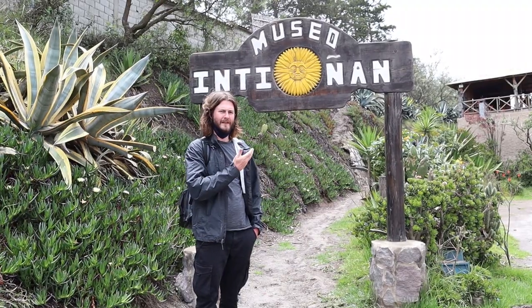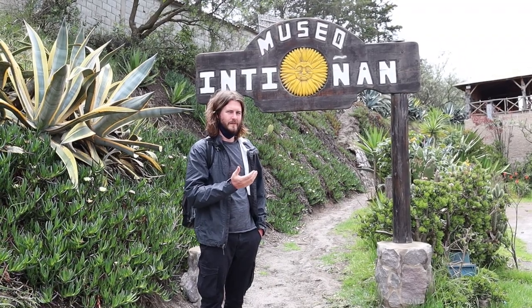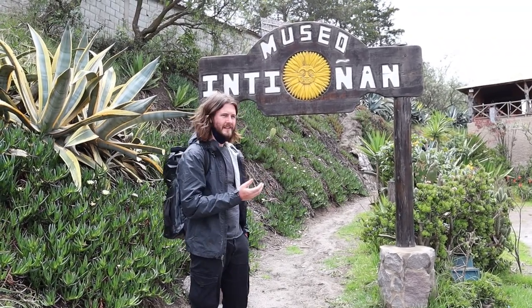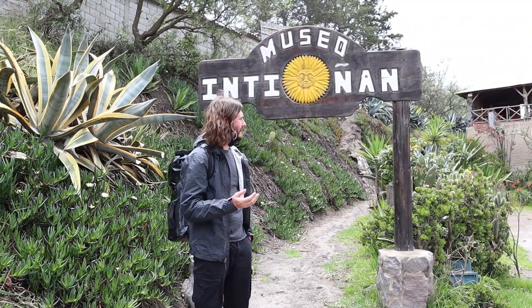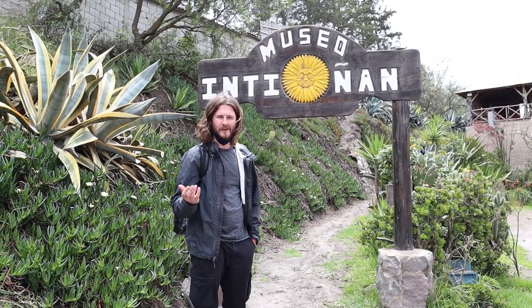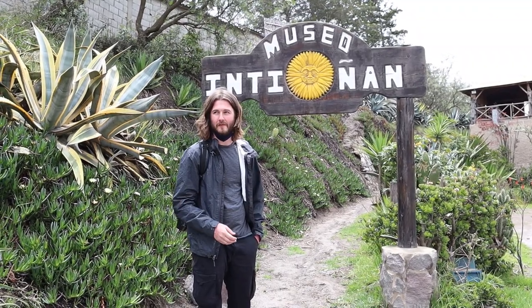We made it to Museo Intinan, but it kind of looks as though this isn't the right spot. It's almost in like this weird backyard of someone's house, and there's really no one else here by the looks of it. So we're gonna go check it out, and if it's the right thing, then great, but if it's not, we're gonna have to keep looking.